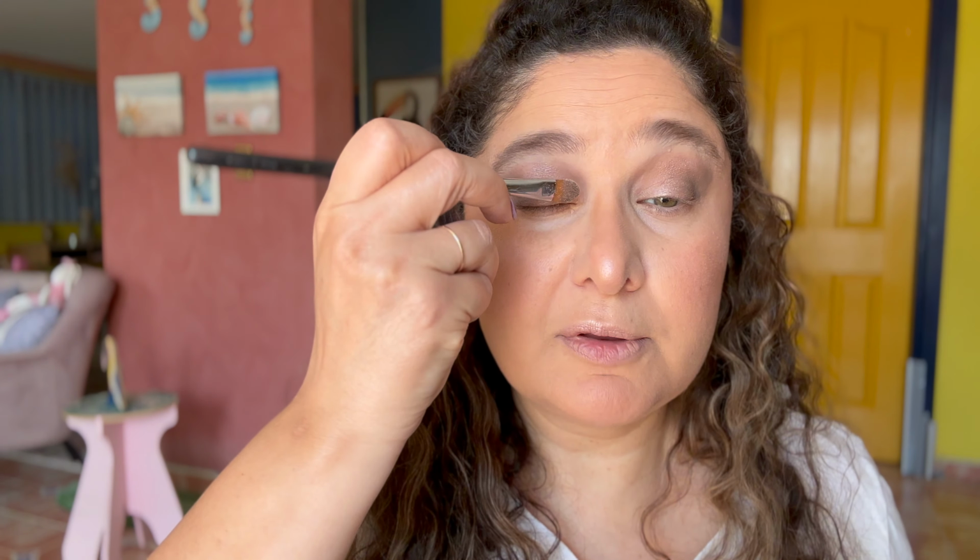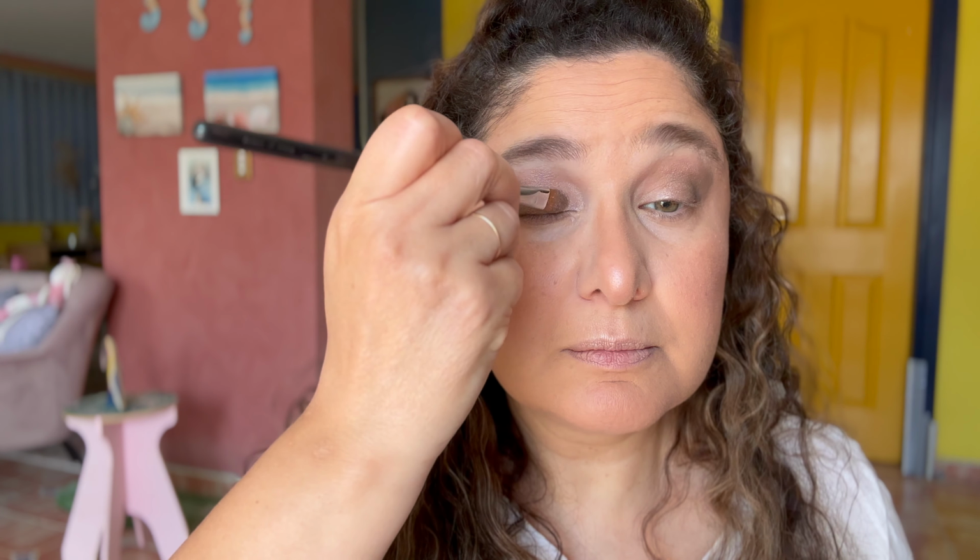With the other side of the flat shader brush, we're picking up this really light shade here. And then putting that right in the corner. How beautiful is that?